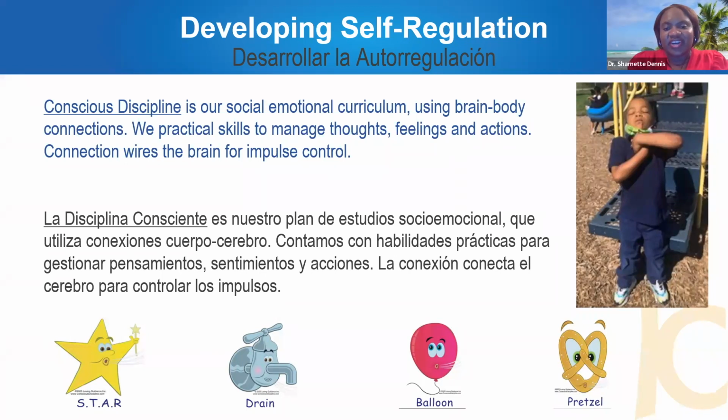So with regards to our young scholars, we cannot teach them unless they are in the executive state. And so oftentimes when they are extremely upset, the goal is first to get them to calm down. And if you look at some of the images at the bottom of the slide, these are some breathing techniques. First and foremost, when our scholars are having those big feelings, we teach them how to take a moment and calm down. You have the star, the drain, the balloon, and the pretzel.